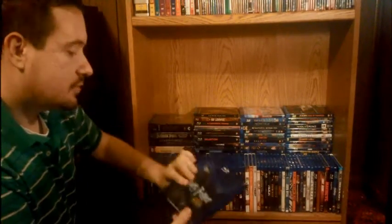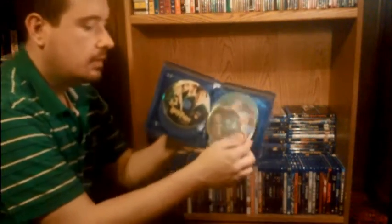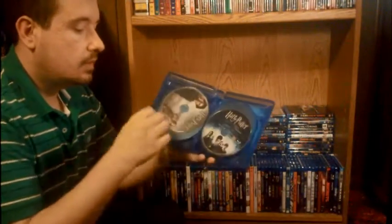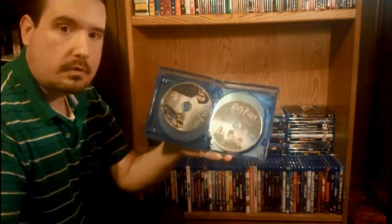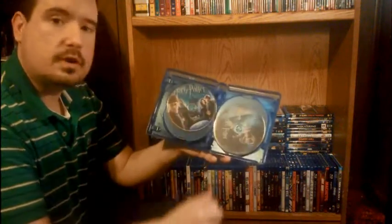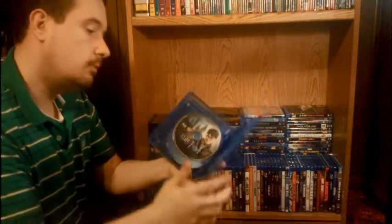Starting with the first one, I have the Harry Potter Complete 8-film collection, which is a great collection I got off eBay for $40. It comes with all 8 movies: Harry Potter and the Sorcerer's Stone, Chamber of Secrets, Prisoner of Azkaban, which is my favorite, Goblet of Fire, Order of the Phoenix, Half-Blood Prince, Deathly Hallows Part 1, and Deathly Hallows Part 2.